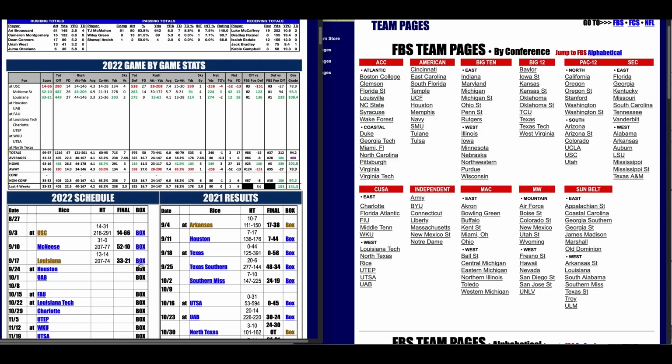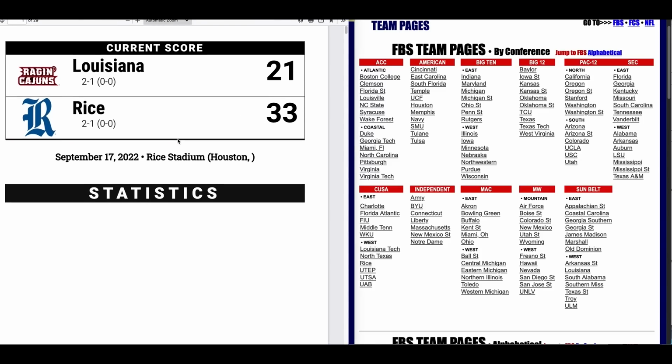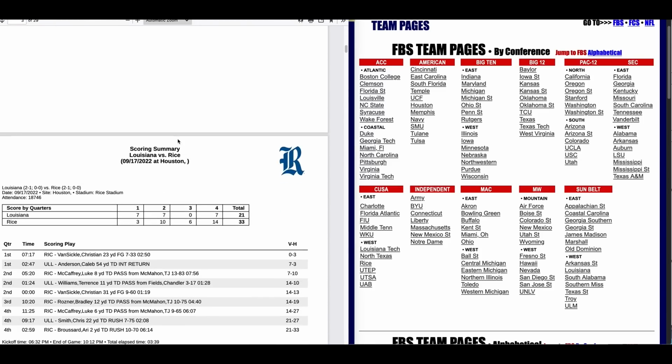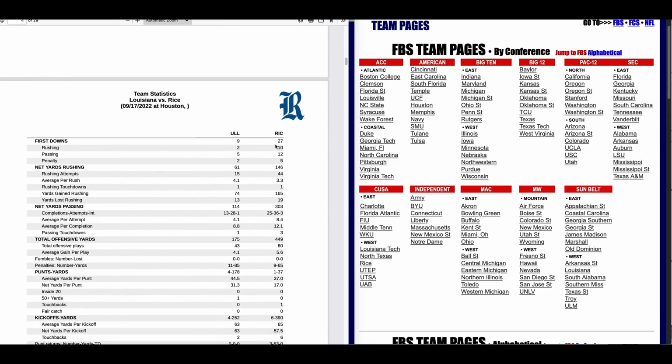Now, right here, collegepressbox.com allows us to post the actual game books from each game. So here's your game book for the game for Louisiana and Rice. You could see that there was a 54-yard interception return for a touchdown, which puts ULL up. They got a touchdown late in the second quarter to actually take that 14-10 lead. Rice got a field goal to end the half, 14-13. Rice would come back and win the game 33-21. You could see the stats.